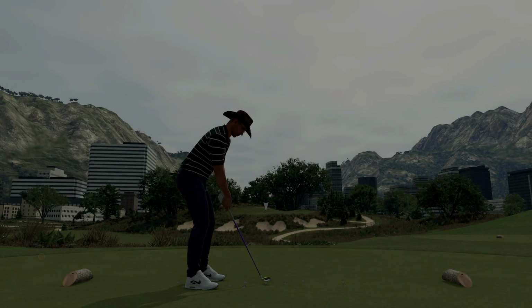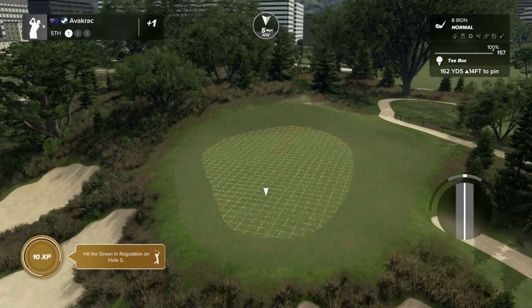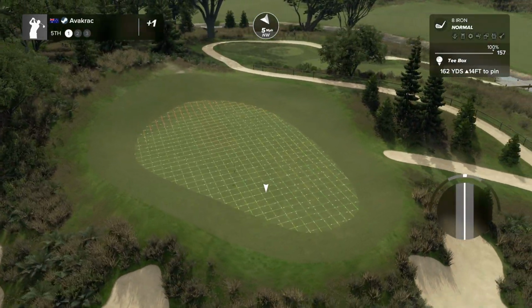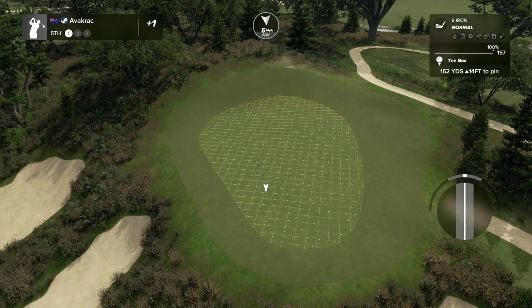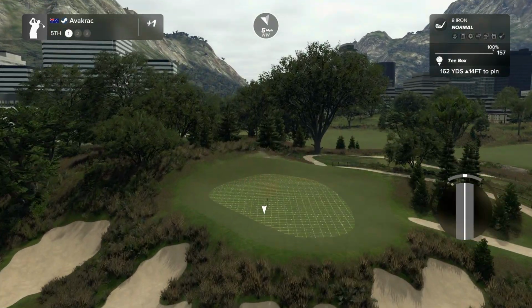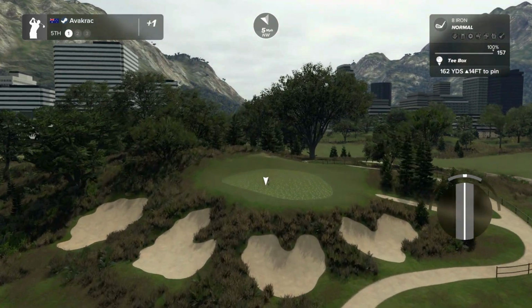All right. I think the bunker path actually looks a lot smoother sometimes than the whole cart path. All right, anyway, let's fire it into this green. What do we got? 162, 14 up. Beautiful looking little green. Hate to be in one of those bunkers at the front. 14 feet up, coming in with the 8-iron.